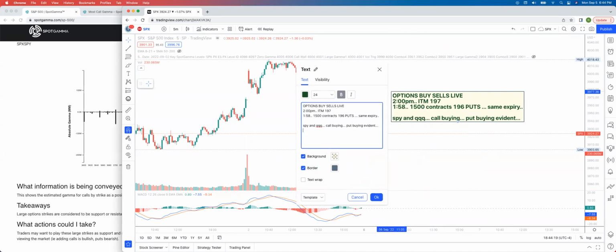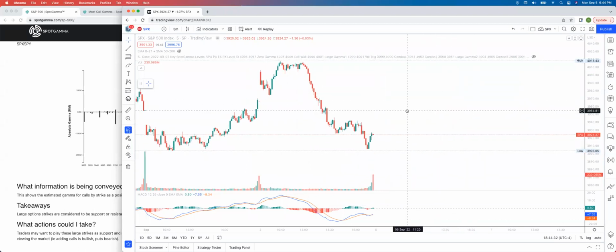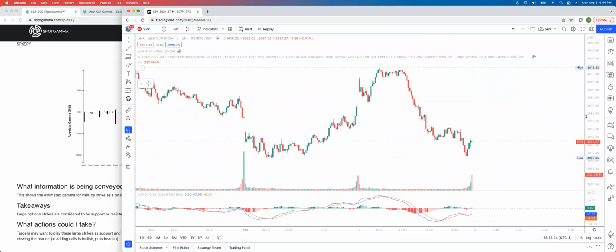But again, all this comes down to patience, guys. Patience, risk management, and some military style discipline, right? So there's a lot that goes on in the market, and you guys can absolutely nail it, right? And is there anything else I can answer?